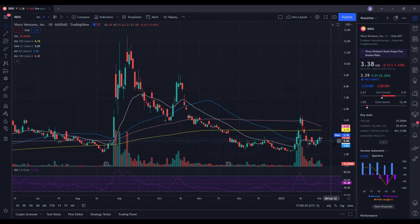Like I was saying in the previous video, one of the areas that I wanted to see BBIG close above was around $3.16, and we closed at $3.38. So again, this still keeps us in the game for that next move up. And if you are realizing it is looking bullish, it is because we have been forming higher lows for the past 3 trading days. This is exactly the pattern that you want to look out for.